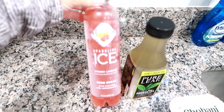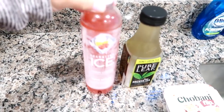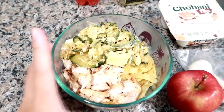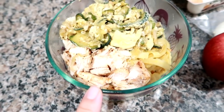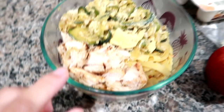Anyways, so I'm getting ready to pack Matt up for work. I'm giving him a sparkling ice cherry limeade drink, a honey green tea, pure leaf, and of course a water cooler. Leftovers for lunch today. We grilled some chicken up last night. We grilled extra chicken as well, so he could have leftovers. And I have another breast for myself that I'm going to use for a salad today. So it's just grilled marinated chicken breast.